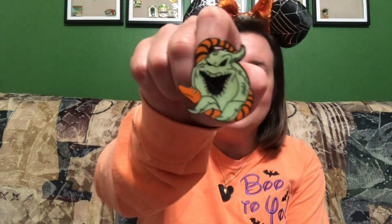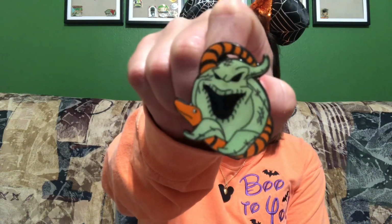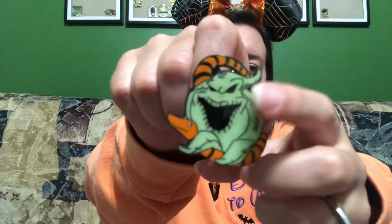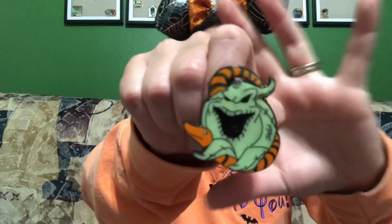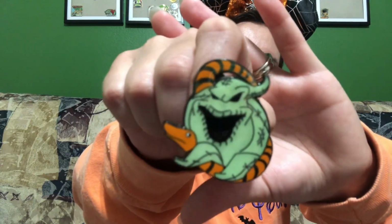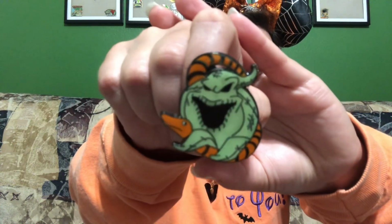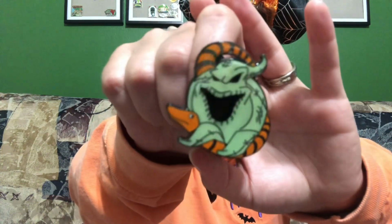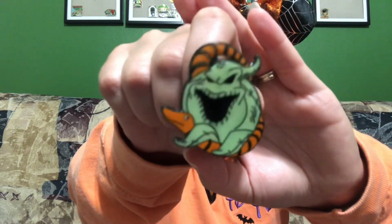Prompt number 3 was light it up: pick a glow-in-the-dark pin. Surprisingly, again, I looked through my collection and did not find very many glow-in-the-dark pins. The one that I did find was out of my Nightmare Before Christmas collection, and this is Oogie Boogie. I don't have very many Oogie Boogie pins, especially in his green form, just because it stands out on my board, and I like to see Jack and Sally too, and the mayor and all the other characters. But this one is a little more subtle because it does glow in the dark, so I kept him, and I will show you a picture of all of his glowing glory here.